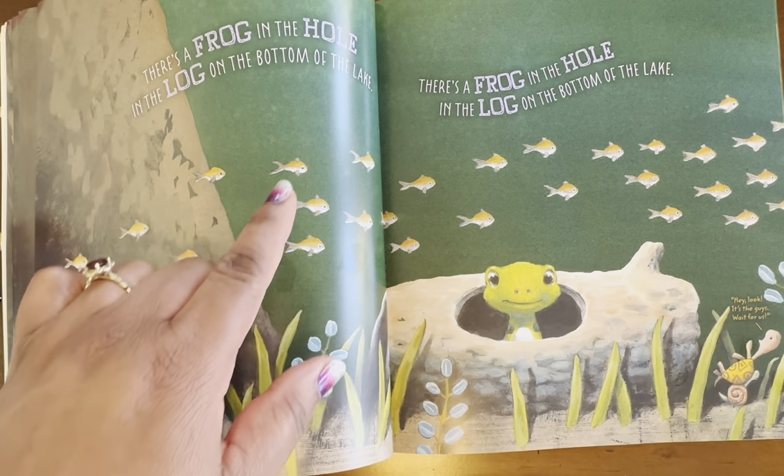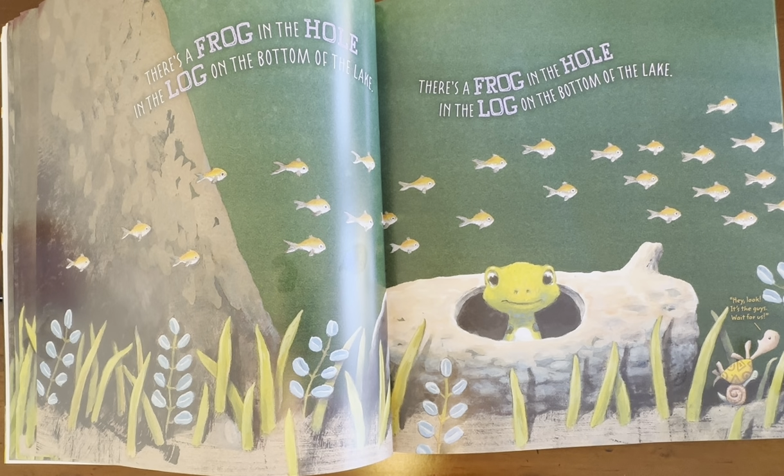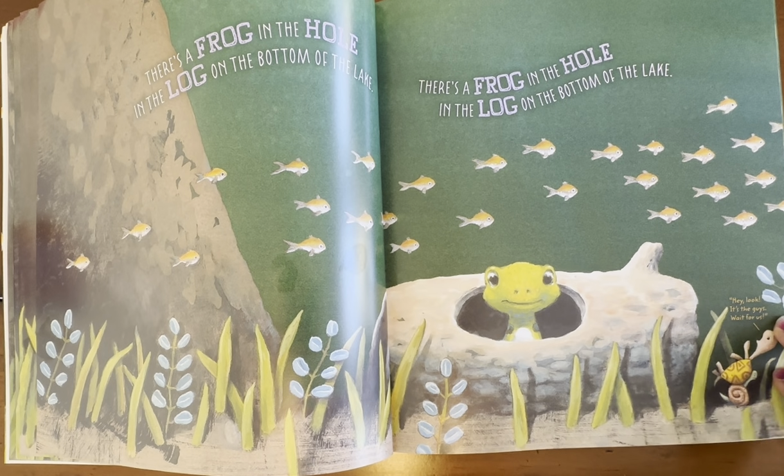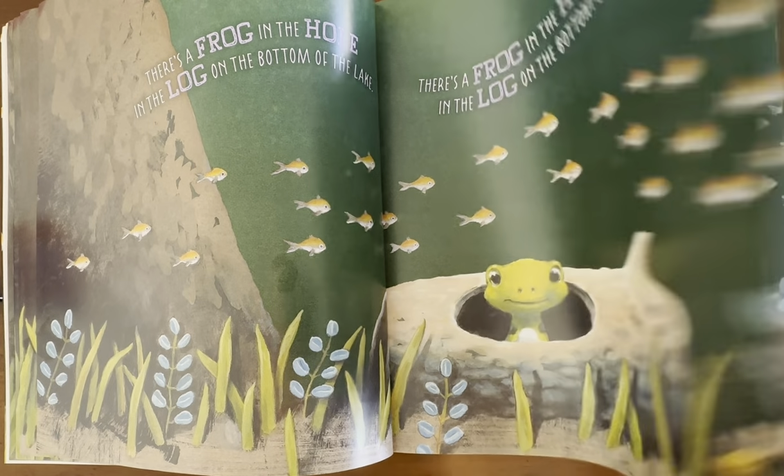There's a frog in the hole in the log on the bottom of the lake. Hey, look, it's the guys. Wait for us. He's talking about these guys.